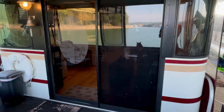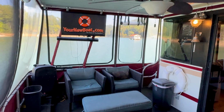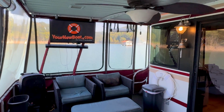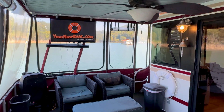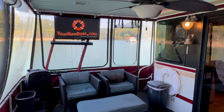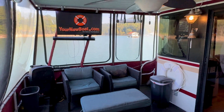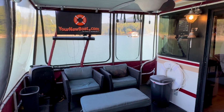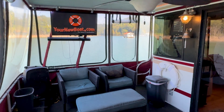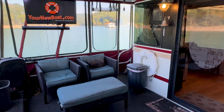It's the 1994 Lakeview 14 by 45 wide body aluminum hull. This is a custom built houseboat. This boat's been here on Norris, I believe, since about 2013, and it has been kind of a dock queen. It's been sitting here basically used stationary, and the engine does need some mechanical work in order for this to be functioning as a boat again. So we're going to walk through all that with you.